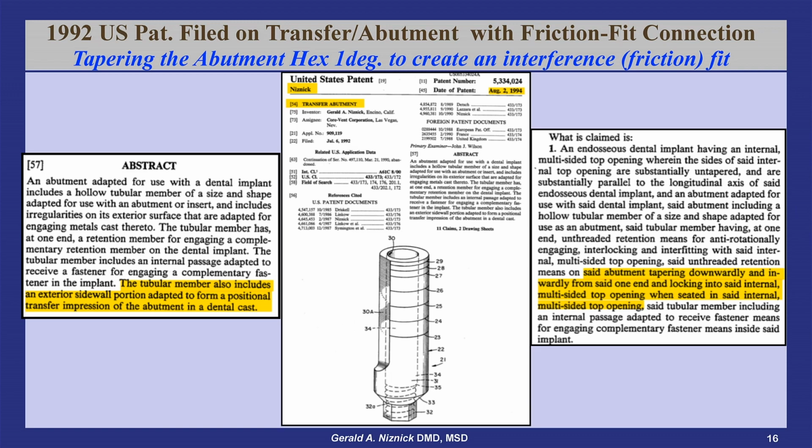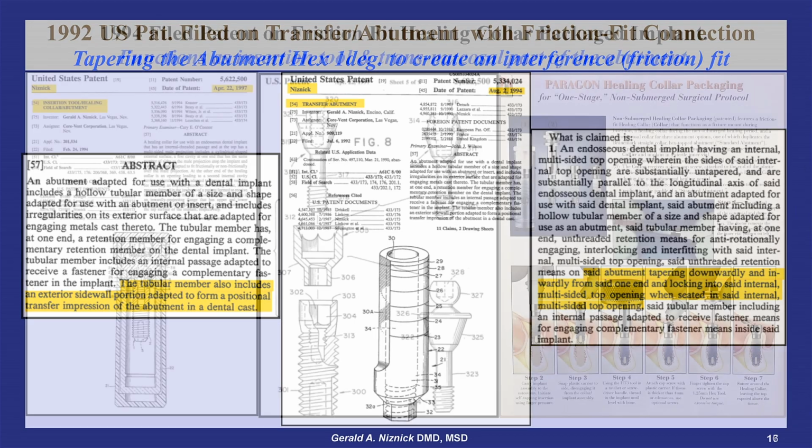By tapering the male hex 1 degree and making it slightly larger than the hex hole of the implant, it required 30 Newton centimeters of torque just to seat the abutment in the implant. The abutment could only be separated from the implant by threading a tool through the internal threads of the abutment. As the tool continued to turn, it bottomed out inside the implant and jacked the abutment out of the connection.